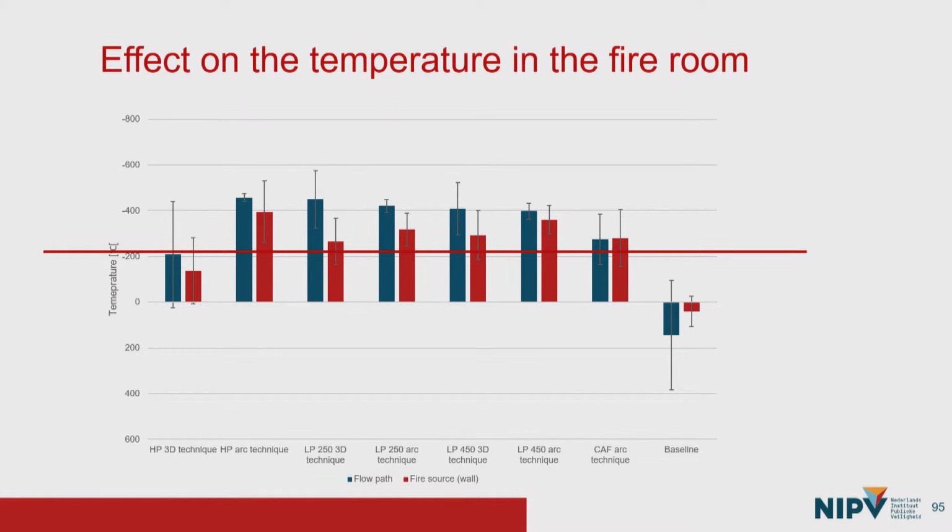So what we didn't know, but what we saw, was also that these techniques have an influence on the fire. And we cannot really completely understand what happens, but even when you start in the beginning of the hallway to do these techniques, to do the pulse or the arc technique, in both cases you have an influence on the fire, but you can see that the influence on the fire is a little bit higher when you use the arc techniques.